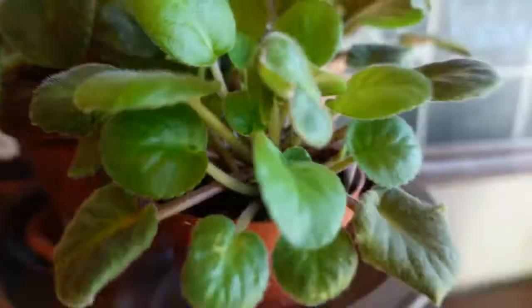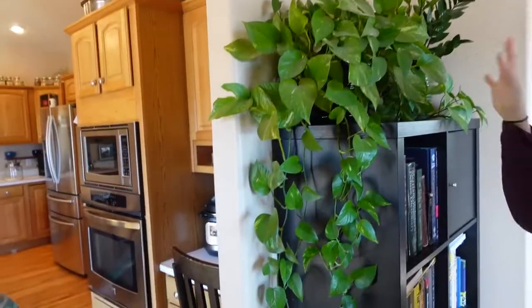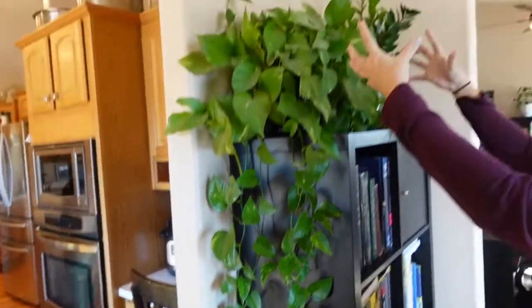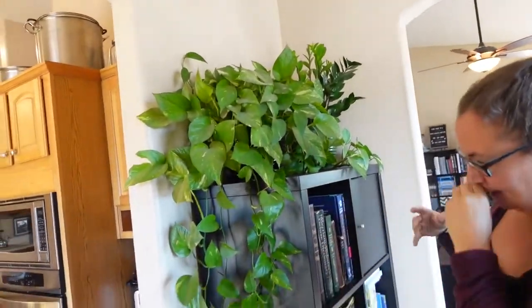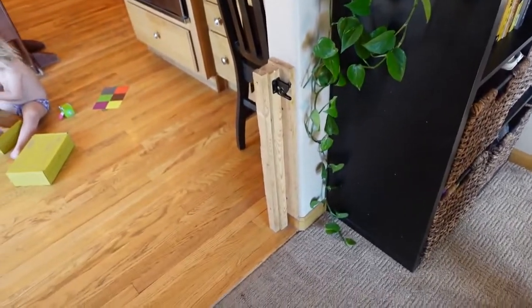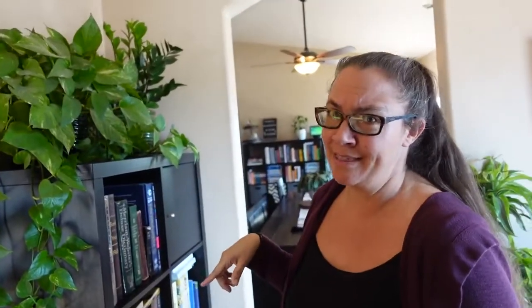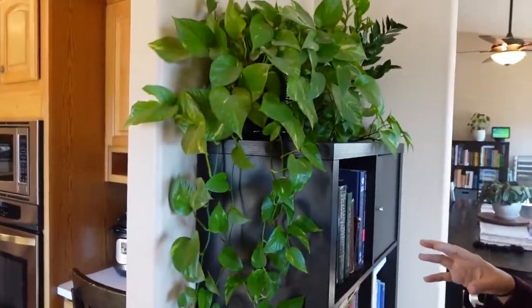Moving on from the African violets to the den. This is our golden pothos. We love him because he started out as this cute little plant, and in the last year and a half has done this, and he's had a few haircuts. I have another plant that I will get to in a little bit that is its offspring, its baby.